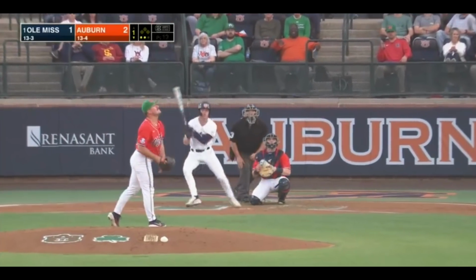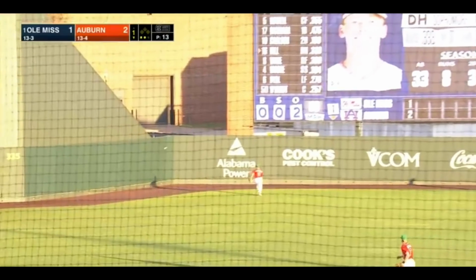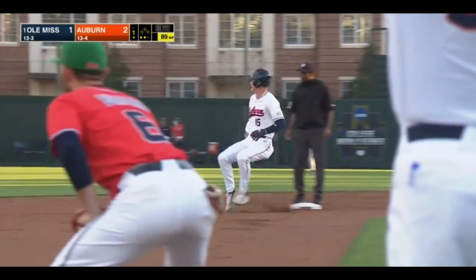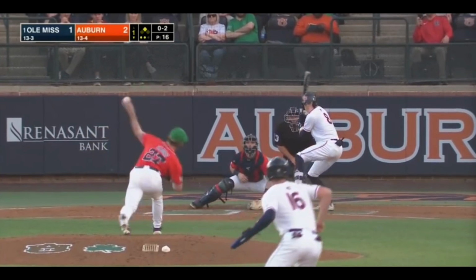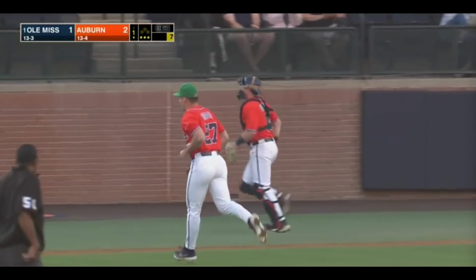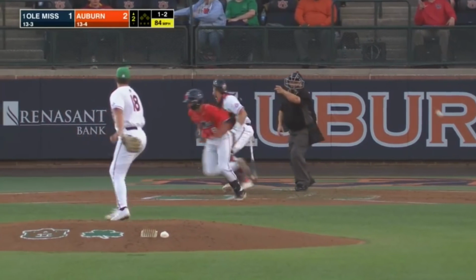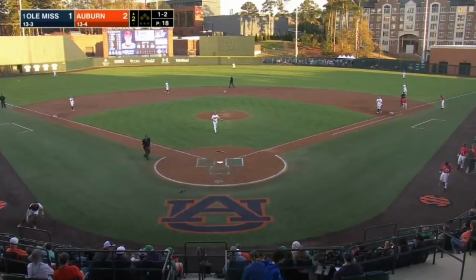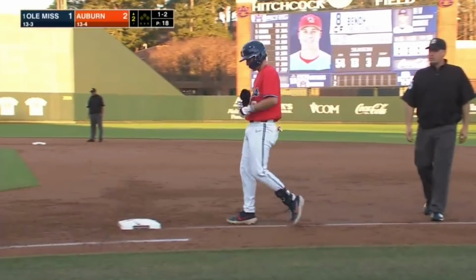Here's Cam Hill, and he lifts one to left. Early and aggressive, sends it into the gap. And that'll take a funny carom. Scooped up by Leatherwood. It's a challenge, learning plate discipline, and he can't lay off the breaking ball. He goes down swinging, the Ole Miss center fielder. And that one in the dirt on strike 3. Justin Bench will reach on what was the third consecutive strikeout for Mason Barnett.